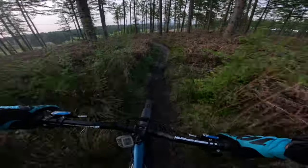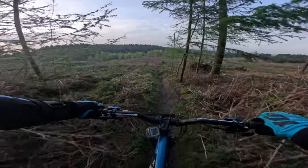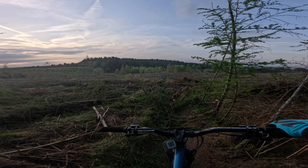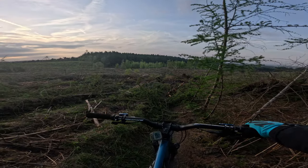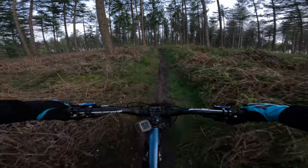Let's see if the tractor trucks still exist. Holy f***. Right. Tractor trucks is no more. Someone's put a lot of work into that other line, which avoided all the bloody slop at the bottom, and now it's all wasted. Shame. Actually lucky for me, because I was contemplating doing that gap today, but I wasn't convinced.